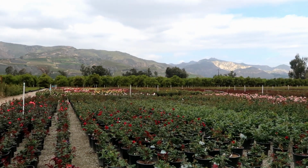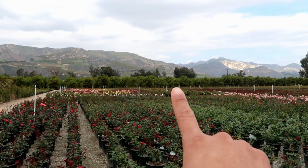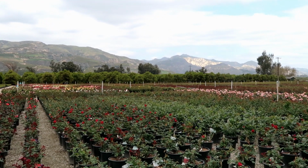Look at that view. All those trees back there are actually orange trees. Walking around, I bumped into Scott, who happens to be the owner of this amazing nursery, and I asked him if he can speak with us for a little bit, and I want to introduce you guys to him. Scott, you're on Garden Love's channel.